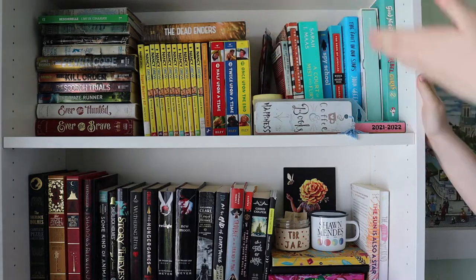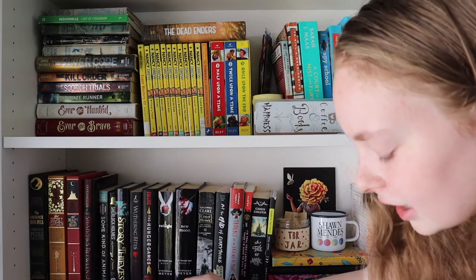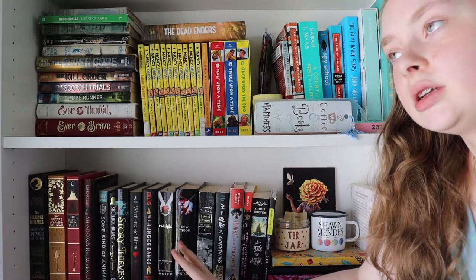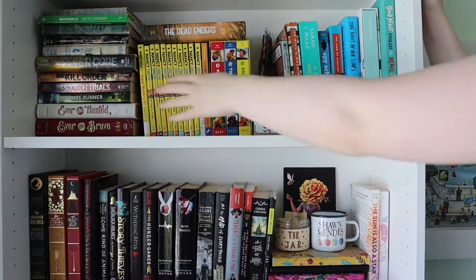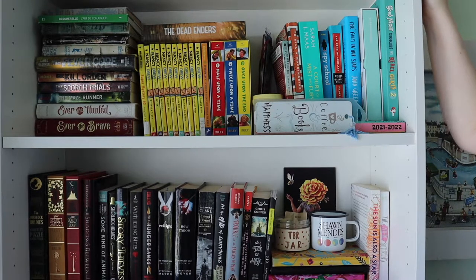There is the Half Upon a Time series. That is a really good series. Half Upon a Time, Twice Upon a Time, Once Upon the End. I actually like it even more than Lyra Stories. I read it recently. It's just, it's everything. These are Nancy Drew girl detective books. I never liked them as much, but I do have quite a few of them.